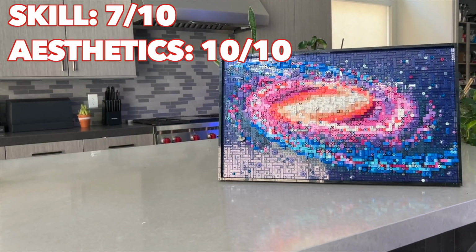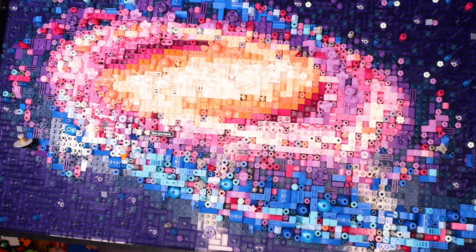I do my ratings on a number of metrics to help you figure out if this set is right for you. Skill 7 out of 10, this uses little to no complex build techniques, so that's good. It's really only so high because it's so many pieces. Aesthetics 10 out of 10, I honestly wanna give this a 15 out of 10. Look at it! It's so pretty! This might be the most stunning Lego set I've ever built. The camera doesn't do it justice, but this is phenomenal.